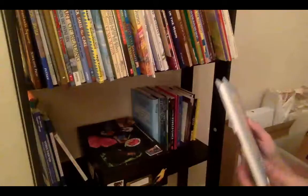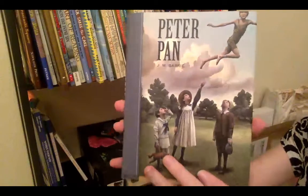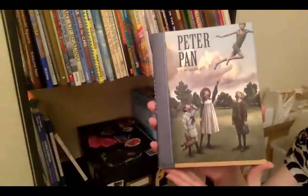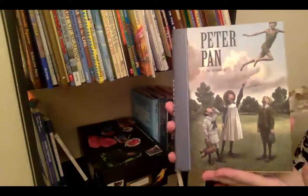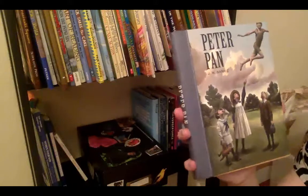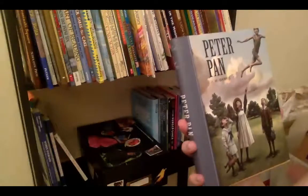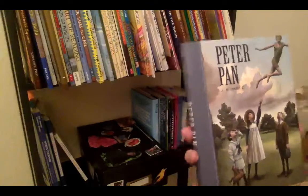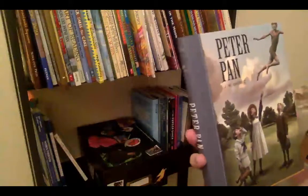Down here, we have a few picture books and things. So this is my very dear copy of Peter Pan. I read the original Peter Pan by J.M. Barrie, so not an abridged version, but the original as it was written. And so there's a lot of really interesting language in here because it was written so long ago compared to how the kids are used to speaking now. So we always have some really fun conversations.